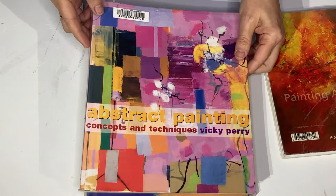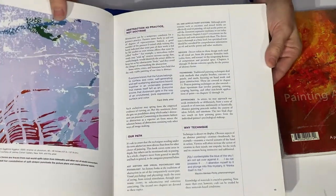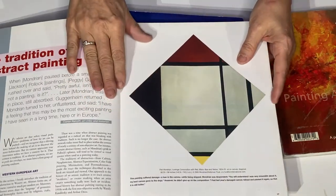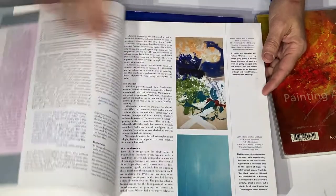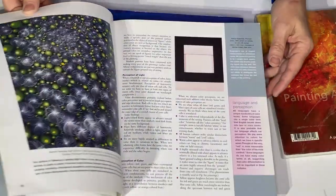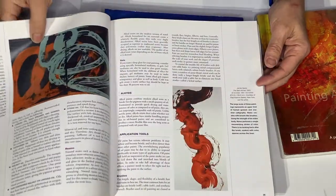Another book is Abstract Painting, Concepts and Techniques by Vicki Perry. She does a great job too. So this is different styles. If you really like texture, this is the book to have. What I like about this book is she shows paintings of master artists, like Mondrian in this case, and then goes on and describes different styles, different ways of painting, how they're done, and maybe how you could try these exercises. But these are all master artists, artists that have shown in galleries and museums for years.